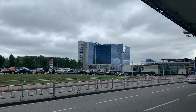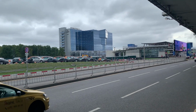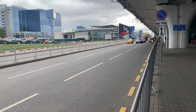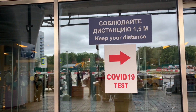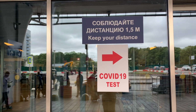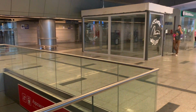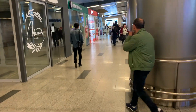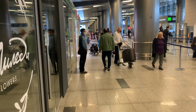There's a brand new hotel right there, DoubleTree by Hilton. It was constructed here about a year ago. And usually this road right here is backed up. It's always traffic here. Not anymore. There are signs for COVID-19 tests everywhere. The first floor is arrival, and the second floor is departure. You cannot get in here without a mask, so it's mandatory. Everyone's wearing a mask. Again, crowds are very light. Gosh, I miss the place when it was busy.